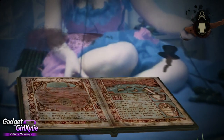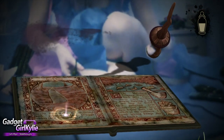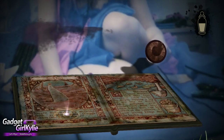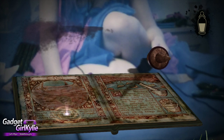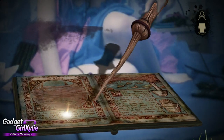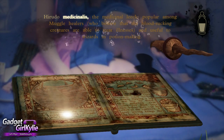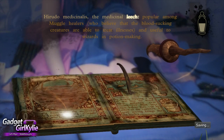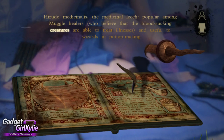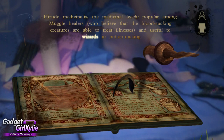Fresh leech juice is needed for the shrinking solution. Oh, yes, I meant it about getting your hands dirty. Oh, we shall study a specimen first. Point at that fine anatomical picture and press the move button. Terribly misunderstood creatures, leeches. Hirudo medicinalis, the medicinal leech. Popular among muggle healers who believe that the blood-sucking creatures are able to treat illnesses and useful to wizards in potion-making.